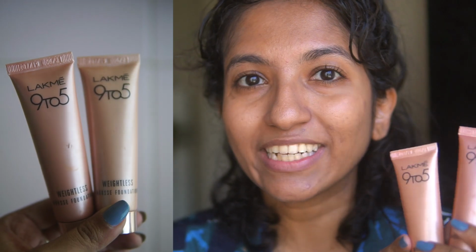When it gets as hot as it is right now, there is just one foundation that I reach for that I have been using every summer for several years, the Lakme 9to5 Weightless Mousse Foundation. There are quite a many shades in this range. My perfect one is actually a mix of number 10 Toffee and number 11 Walnut. It is annoying to have to mix 2 shades, but then when I actually do the mixing, I get such a perfect match that I don't really mind it.